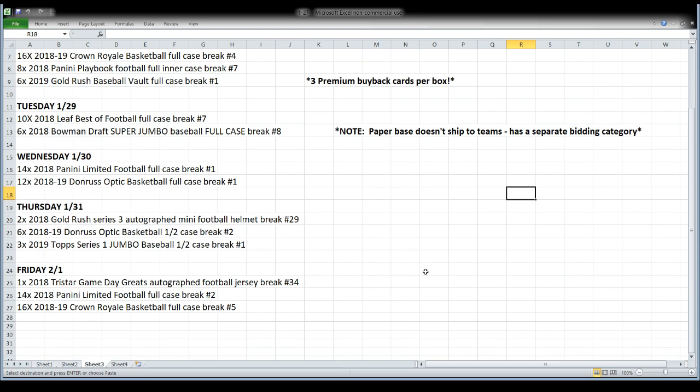On Wednesday, we'll open a full case of Limited Football, which is a Wednesday release, a full case of Donruss Optic Basketball, which is also a Wednesday release. On Thursday, we will open a pair of Gold Rush autographed mini football helmets, a half case of Donruss Optic basketball, mainly because we're also going to open some 2019 Series 1 Jumbo the same night, and I don't want to go for like 40 hours. So, yeah, we'll do a half case of Optic and then the half case of Series 1 Jumbo.